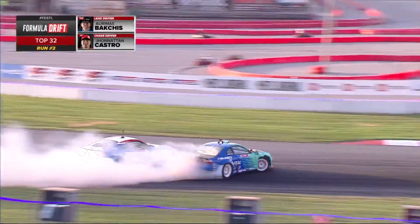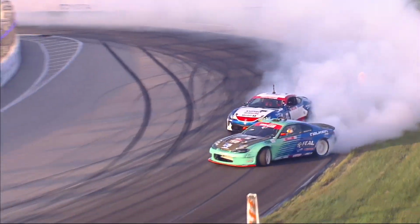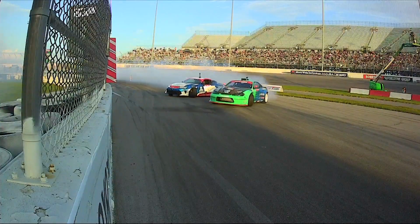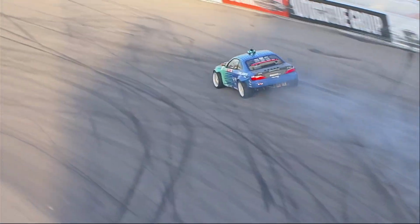But given Odie in qualifying looked a lot better than he did in practice, and this is the Odie that we know and the fans love. Now into that third outside zone, you can see that angle. Really massive angle there. Oh, and Castro trying to back it in, but just does not. He spins, he rotates, and unfortunately, that's going to be all she wrote for Jonathan Castro here in top 32.